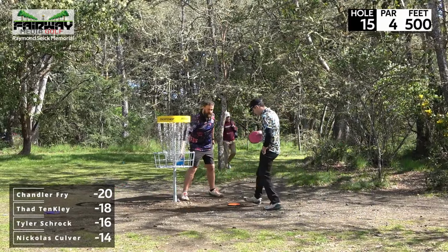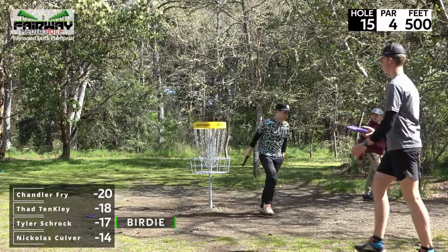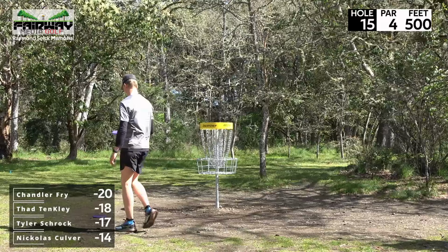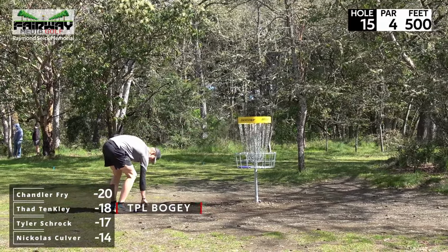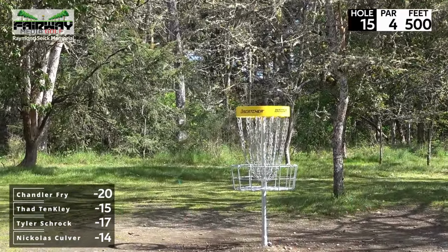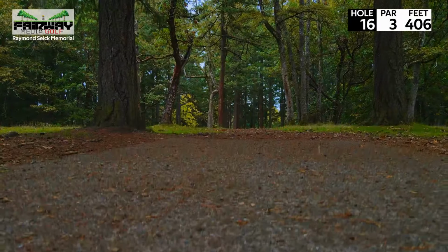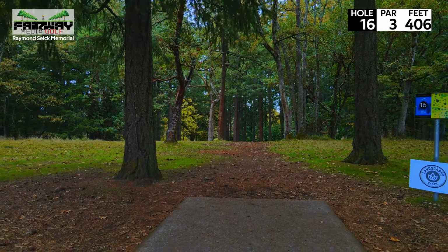Yep. Good cash from Chandler. So with this, I'll be tapping in as well. So we'll have 3 birdies, and we'll have to let the score ticker update us here. I don't want to dwell on it too much, but for Thad, this is really just an inopportune change of events. Dropping quite a few strokes to the field on that hole. Man.